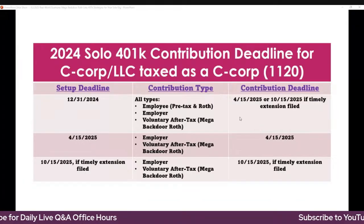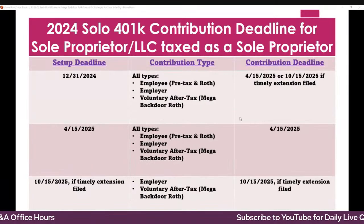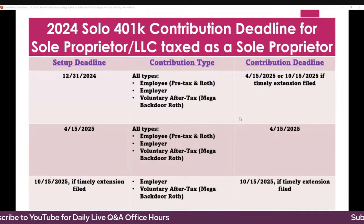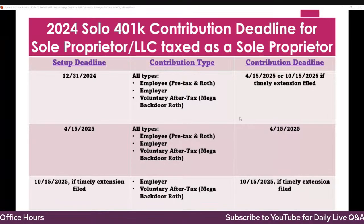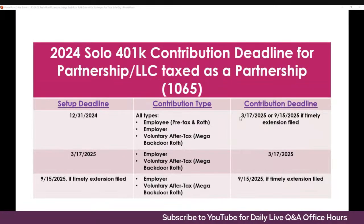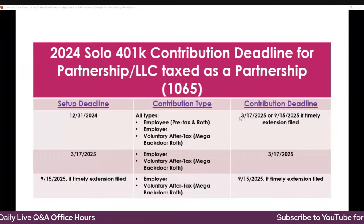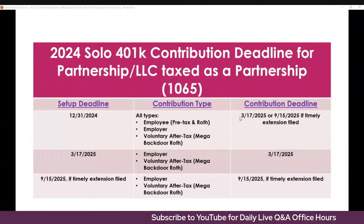So if your business is taxed as an S Corp or a partnership, if you filed an extension for your 1065 in the case of a partnership, or your 1120S in the case of an S Corp, that would give you until September 15th to set up a plan and make at least employer and or voluntary after-tax contributions for 2024 by that September 15th deadline, by that extension deadline for your taxes.